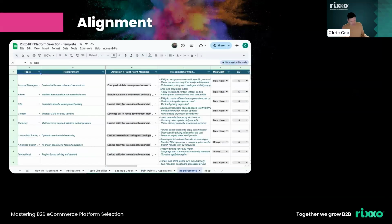So we've got this alignment. We've now got a lovely sheet that documents our pain points, our aspirations, and how that's going to impact us if they go away. Everyone who now joins this project gets to contribute advice or expertise, gets full context. And we can start asking for requirements.